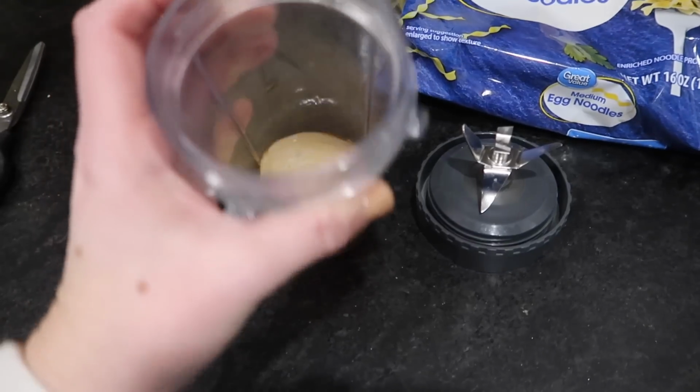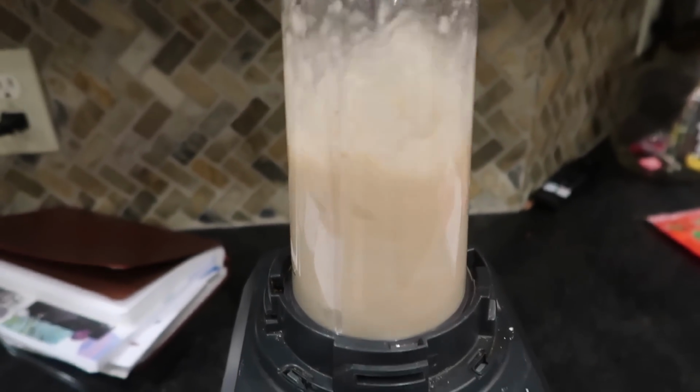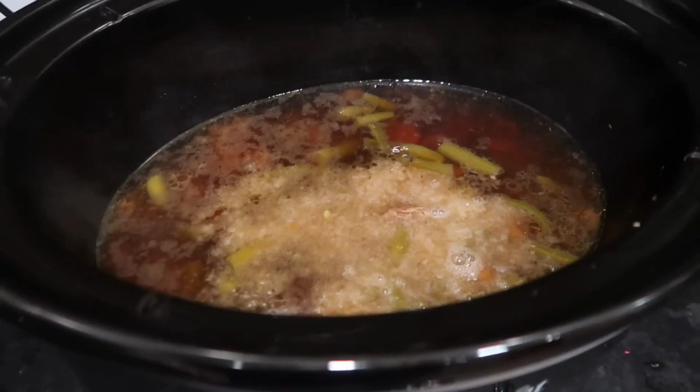Since we're getting kind of a late start on this, it's almost 3 o'clock, I actually have that cooking on high, and we'll come back in a little bit and I'll show you how I'm gonna finish it up. I took my half onion out of my crock pot about half an hour ago and let it cool down just a little bit, and then I pureed it and put it back into the soup.